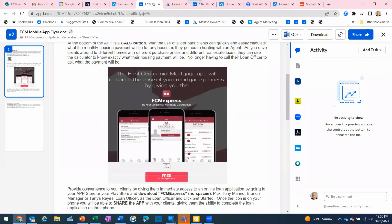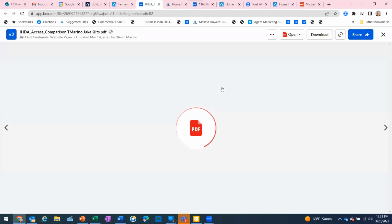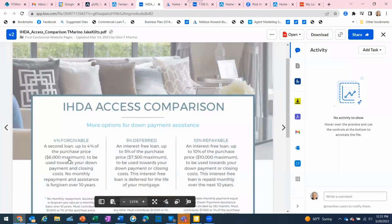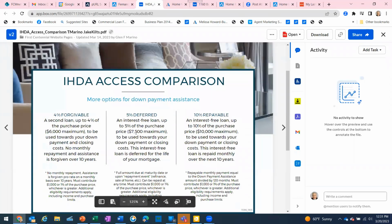Okay, so let's take a look at another item that you're doing for the buyers. Down payment assistance. You're letting them know that there's three of them. There's the $6,000 grant that if they stay in the house for 10 years, they owe nothing back. There's a $7,500 zero interest loan, where I call this the Crazy Great program. $7,500, no payments, no interest, and you don't pay anything back for 30 years or until you sell the home.